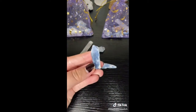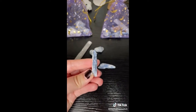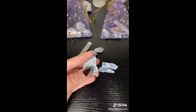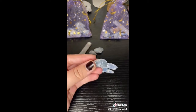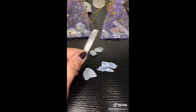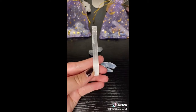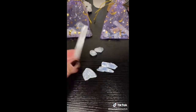Blue kyanite is great for combating anger and frustration. It also promotes logical and rational thoughts. Angelite allows for calm, honest, and open communication. It also is great for alleviating stress and tension and connecting with divine power and your intuition. Selenite is a protection crystal for cleansing energies, spaces, thoughts, and other crystals. This really is like the universal crystal. I think everyone should have one.